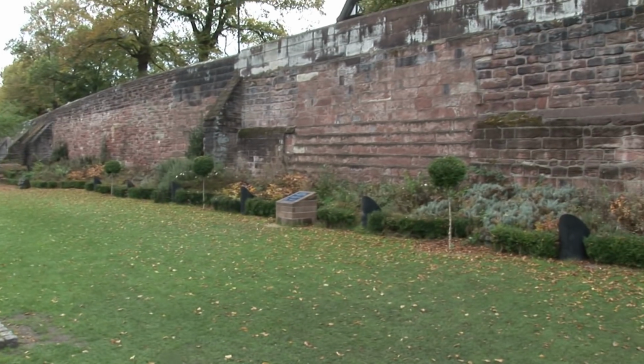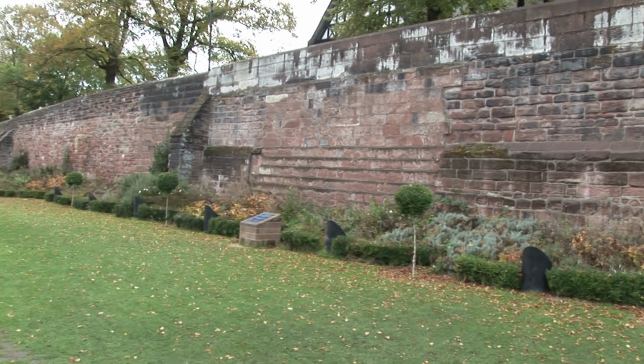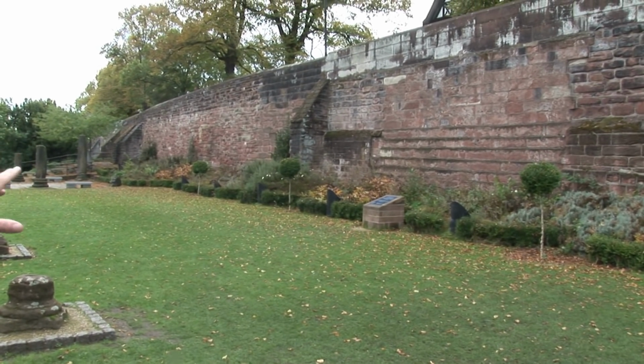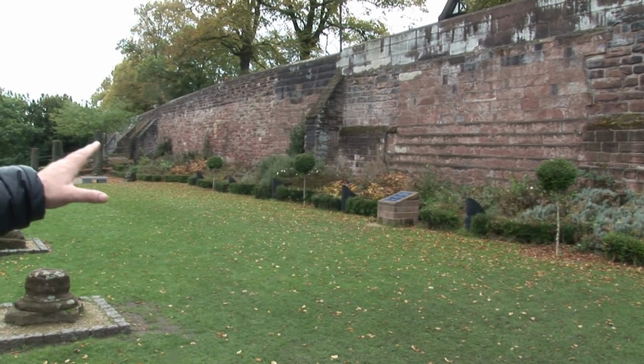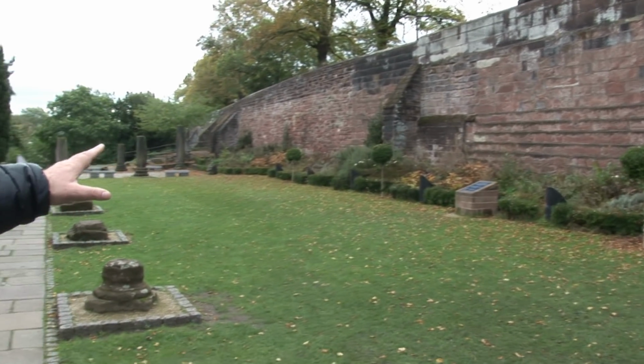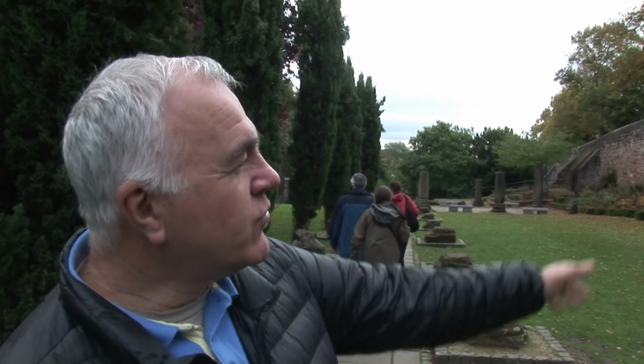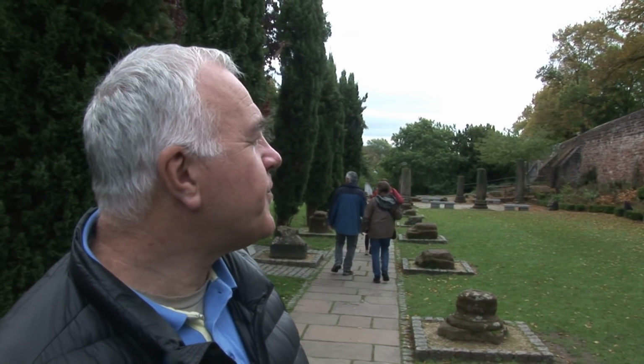Now, if you look at the wall here, you'll see that there's an area which has been totally rebuilt. In the English Civil War in 1645, Chester was made into a royalist stronghold, and the Parliamentary Army came here and put their cannons close to this wall and just blasted a hole through the wall here to take it and to dispossess the royalists. And this was repaired after the Civil War. So this, you know, the history of Chester just unrolls over time.